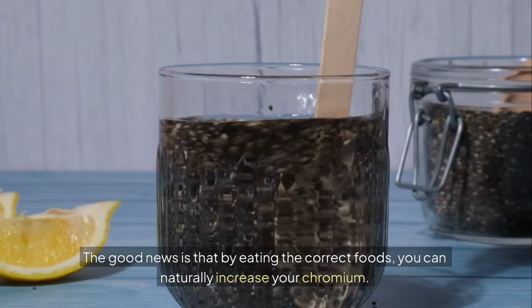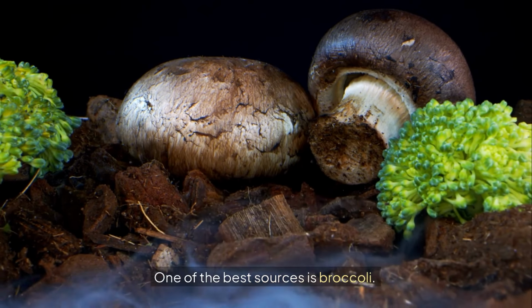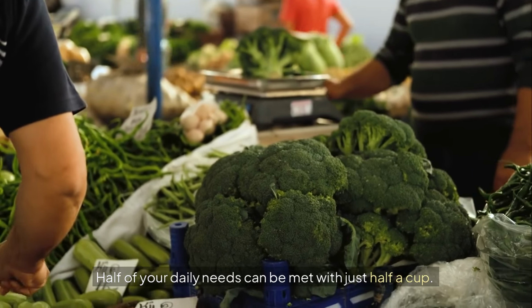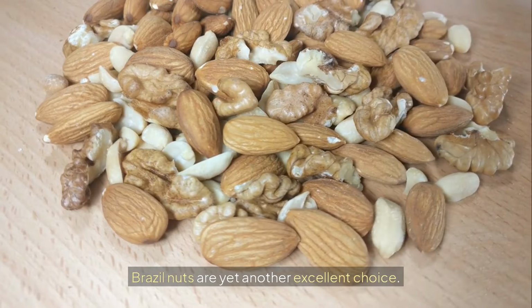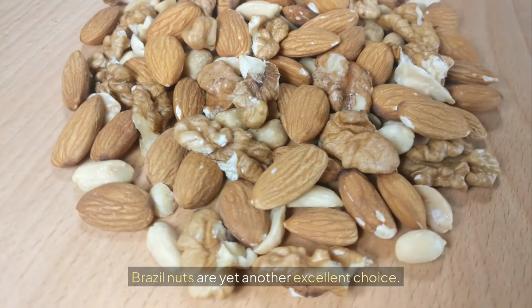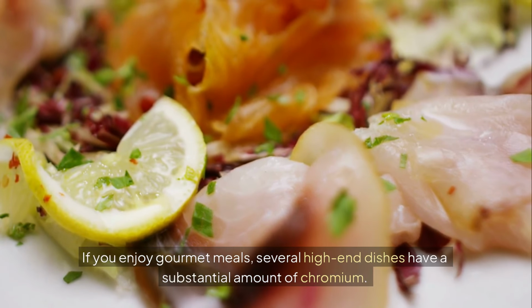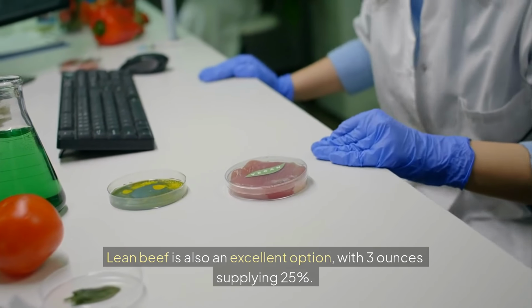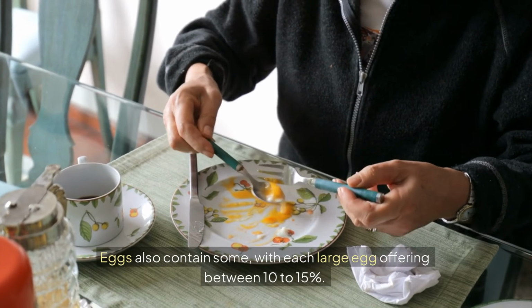The good news is that by eating the correct foods, you can naturally increase your chromium. One of the best sources is broccoli. Half of your daily needs can be met with just half a cup. Although 1 cup of grape juice contains over 40% chromium, diabetics should only consume tiny amounts of this sweet beverage. Brazil nuts are yet another excellent choice. About 30% of your daily chromium needs can be met by only one nut. Lean beef is also an excellent option, with 3 ounces supplying 25%. Eggs also contain some, with each large egg offering between 10 to 15%.